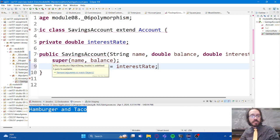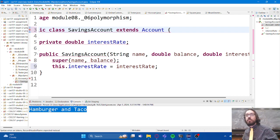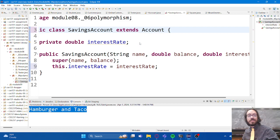Why are you angry at me? Let's see. Oh, I forgot a letter up here, didn't I? Ooh, that was a tricky one. I wrote extend instead of extends, plural, and that caused all those errors. Woof, that was just one letter off, and the whole thing is like, I don't like this anymore. That's computers for you. Very, very picky machines. Put that S in, and now everything's happy again, just like that. One little typo.